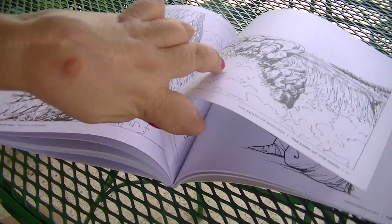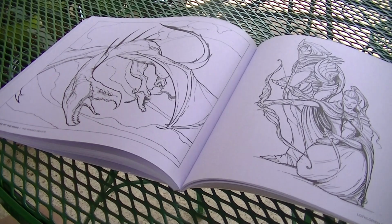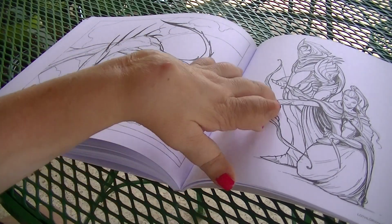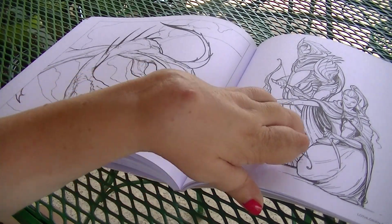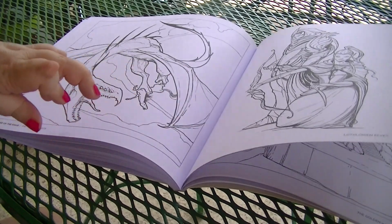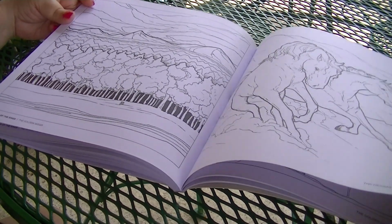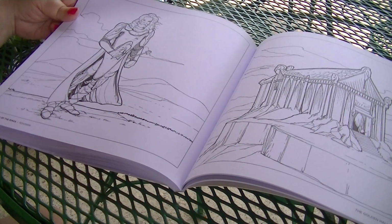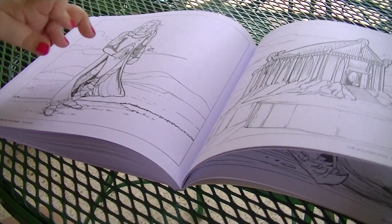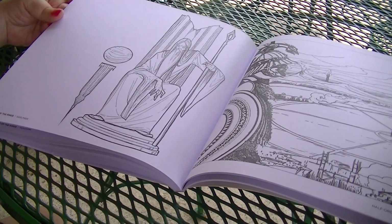So if you're a big fan of fantasy and Tolkien, I would think this book would be something that would really appeal to you. I mean, some of the images, like I love this one. This one would be good. There's a lot that I could see myself coloring, although technically this is his coloring book and not mine, but he would share with me. Saruman.